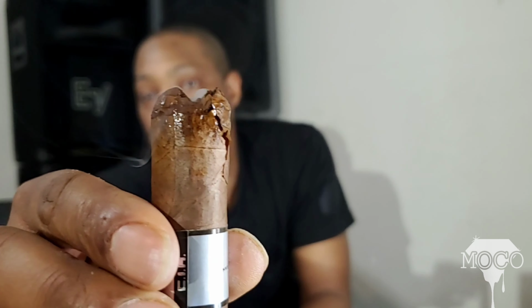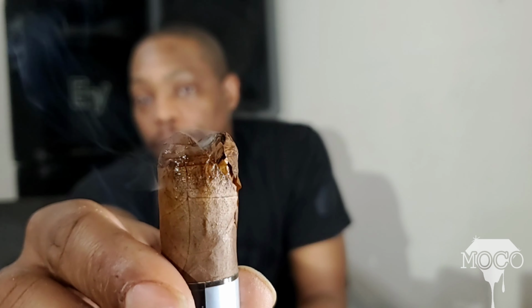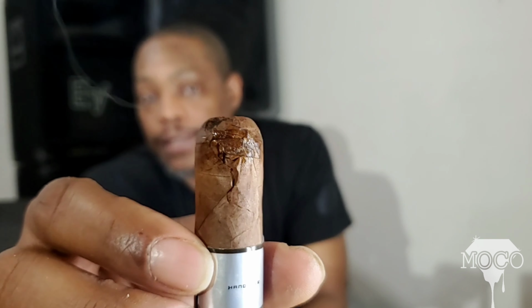Yeah. That crack right there is affecting the draw really bad. You see that? And I didn't cut very deep on my V-cut, so I'm thinking that might have been something. I don't know what that could be attributed to, but like I said, it's not so bad that I can't finish the stick, but it is a hindrance. It's definitely gonna impact what happens later on my experience with this stick, but we're going to enjoy this until it becomes a problem.